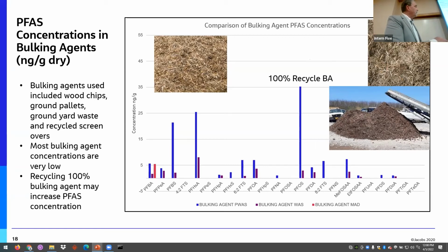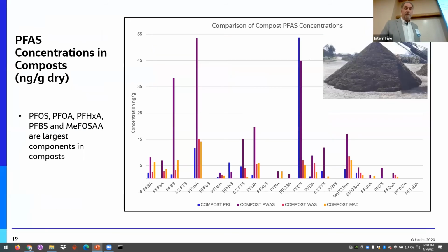I mean, this is a 35, and this is the total PFAS concentration that we measured there, the summary of all those compounds. 25, 5. So these are the different compounds that are measured. So PFOS, excuse me, PFHxA and PFBS were the big numbers on that recycle. But the rest of them pretty low, below 5. So some of them were not measured at all.